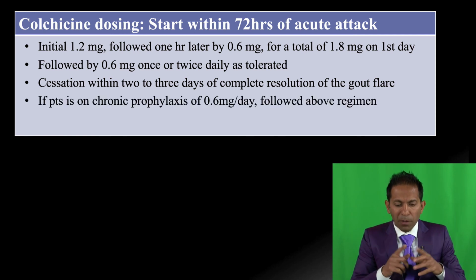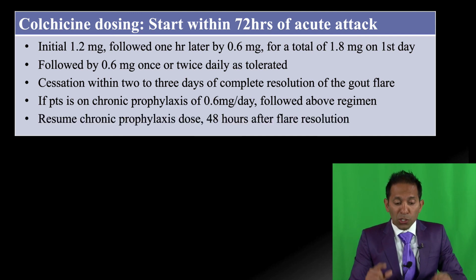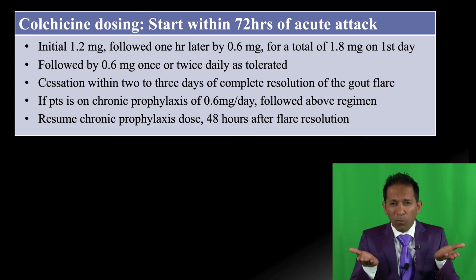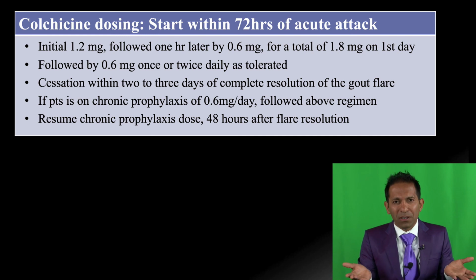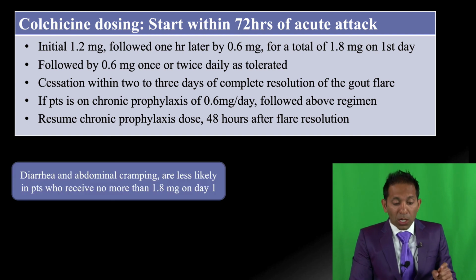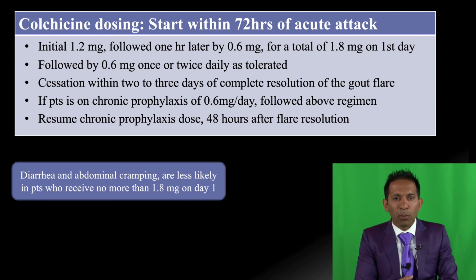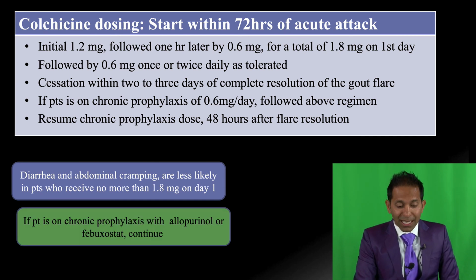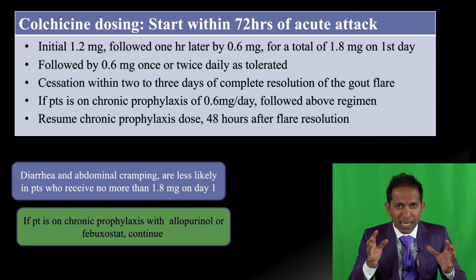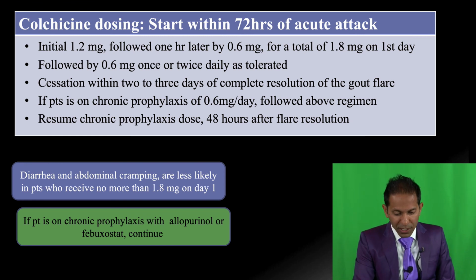If the patient is taking chronic prophylaxis of 0.6 milligram per day, we follow the above regimen. Resume the chronic prophylaxis dose 48 hours after flare resolution. So you are giving them 1.2 milligram twice a day, and after 7 to 8 days, once they're completely normal, you can go back to 0.6 milligram. Diarrhea and abdominal cramping are less likely if you use less than 1.8 milligram of colchicine on day 1. Very important point: if the patient is on chronic prophylaxis with allopurinol, Febuxostat, or uricosurics, you should continue those medications. You should not stop them.